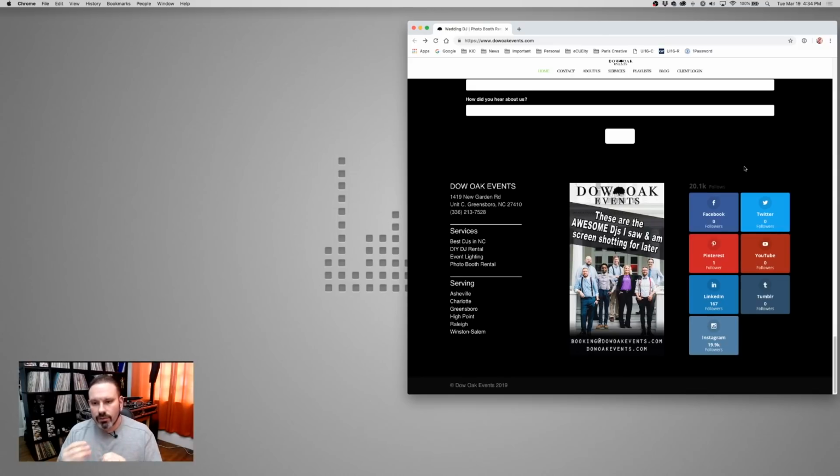So now we're at the footer, and we have main address, services, servicing. Okay, you got your submenus. That's generally fine. I would probably ditch the rest of this. I would move booking up over to DAO Oak Events. I would just dump the image because I don't think this really adds much value in the end.